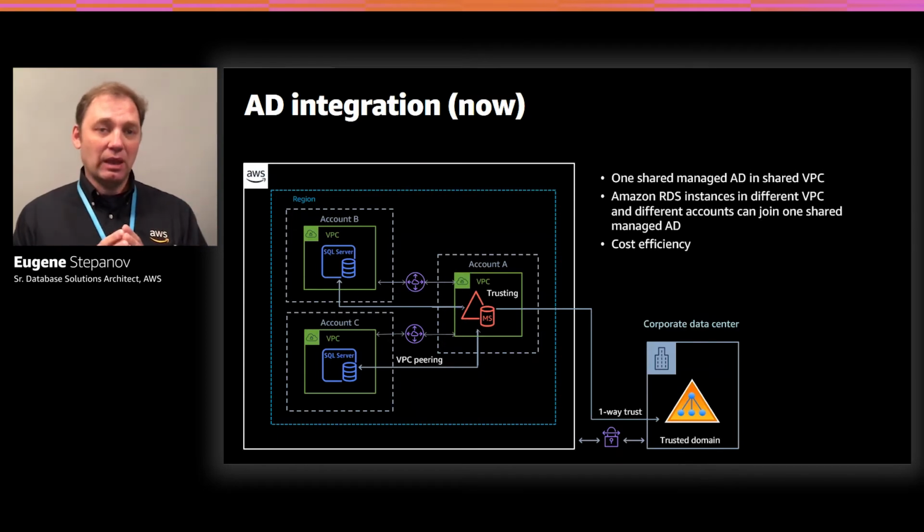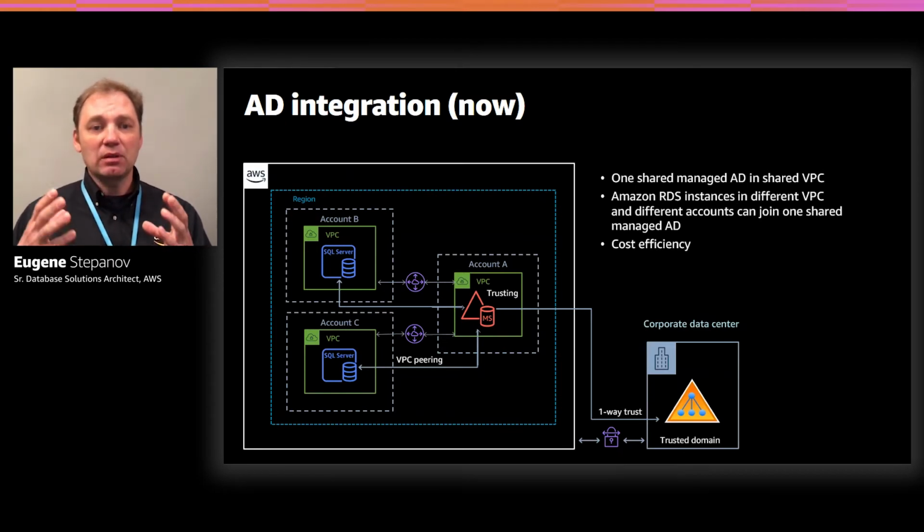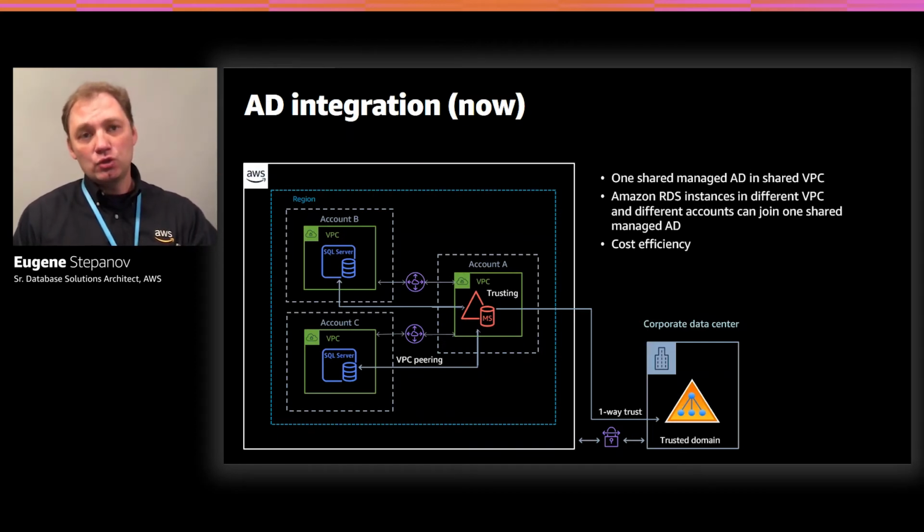So now you can accomplish something like this, something what you see on the screen right now, where usually customers provision something like shared VPC, where they deploy all of their shared resources. And that AWS managed AD becomes one of those shared resources. And after that, you can have multiple VPCs, you can have multiple accounts, you can have RDS instances sitting in all of these accounts, and you can join the AWS managed Active Directory cross VPC, cross account boundary. Very, very cool feature. Provides a very cost-effective solution for AD integration.